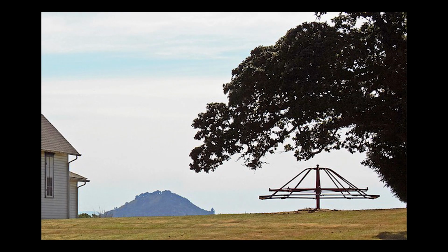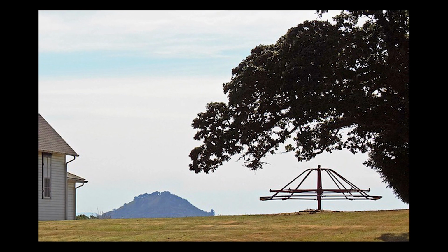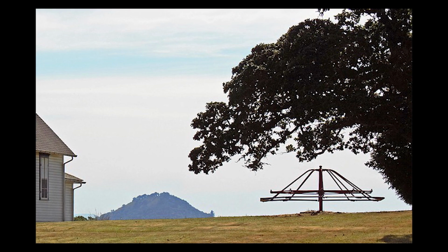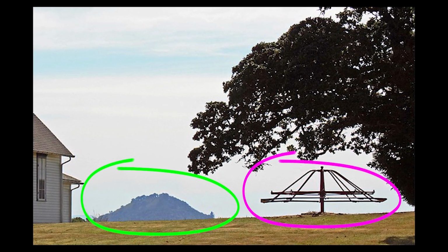This next photo is by Scott Gese of an old schoolyard. And I actually think there are some interesting things going on in this photo. The first thing that I really like is the shape repetition. You've got that little hill in the background, and it's got the exact same shape as that playground feature. So I think this is one of those spinny things where you hop on and you spin around and try not to vomit. Schoolyard days, good times.